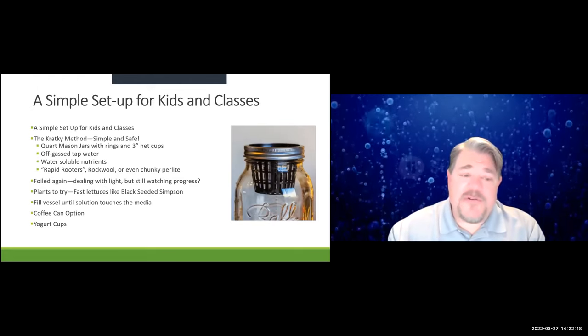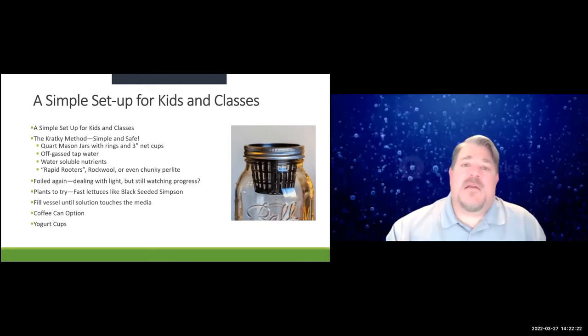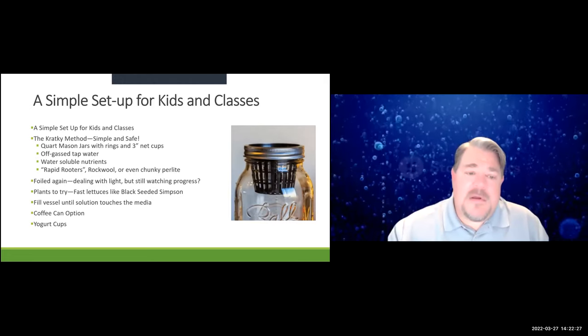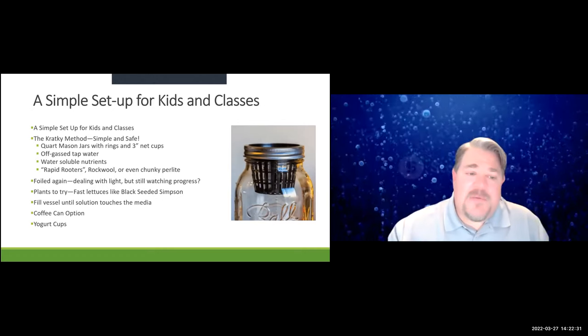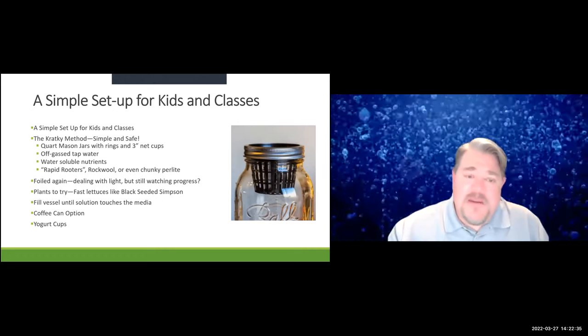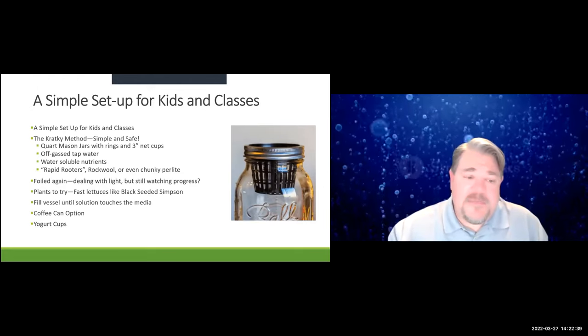You need some sort of water-soluble nutrient. These can be available online, at your local hydroponic store, or even at your home and garden center. Just make sure you're looking for an actual water-soluble nutrient. You're going to need some rapid rooters, which is what I used in this example, but you can use rock wool, chunky perlite, a number of things, as mentioned.